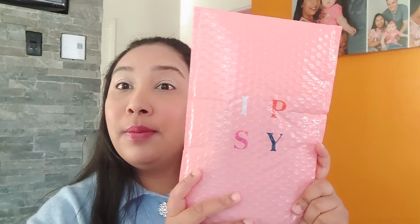Today I have my Ipsy bag for the month of October 2021. This is $13 per month, and you get 5 products every month.